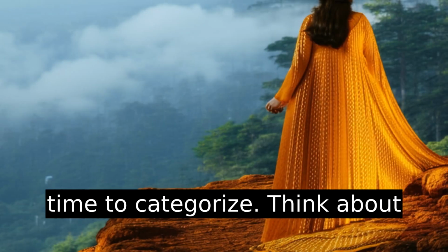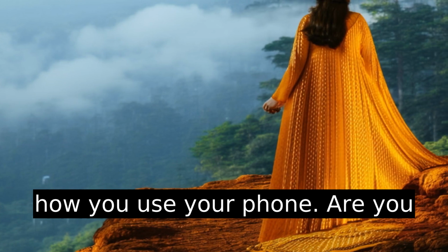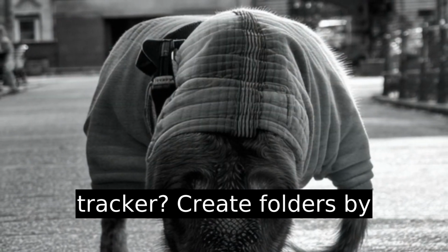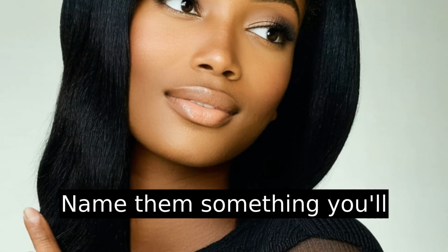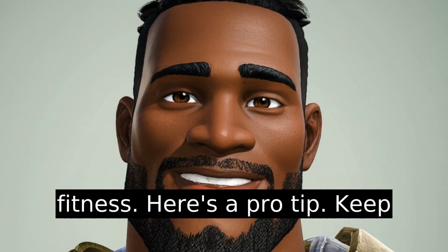Now it's time to categorize. Think about how you use your phone. Are you a social media person? A fitness tracker? Create folders by dragging apps onto each other. Name them something you'll remember, like social, work, or fitness.